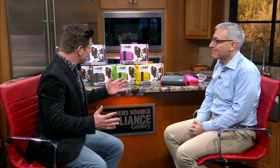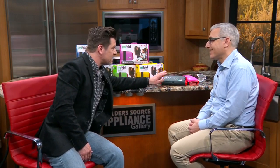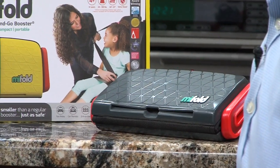So as the father of a 7-year-old little girl, I am blown away that this is a booster seat. Yeah, exactly. Tell us a little bit about this company and how you came up with this.